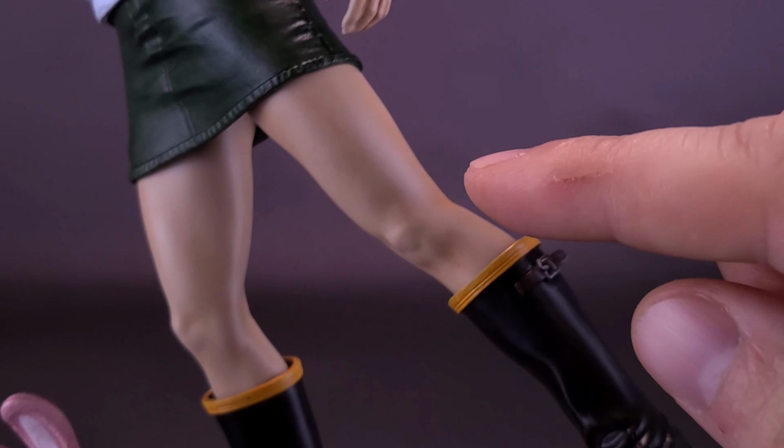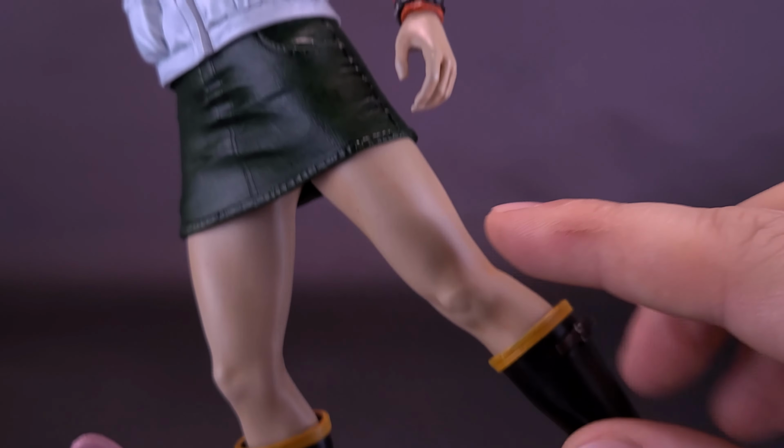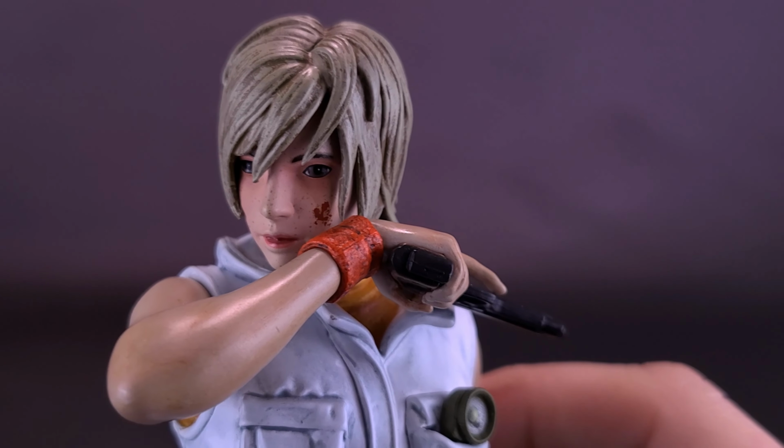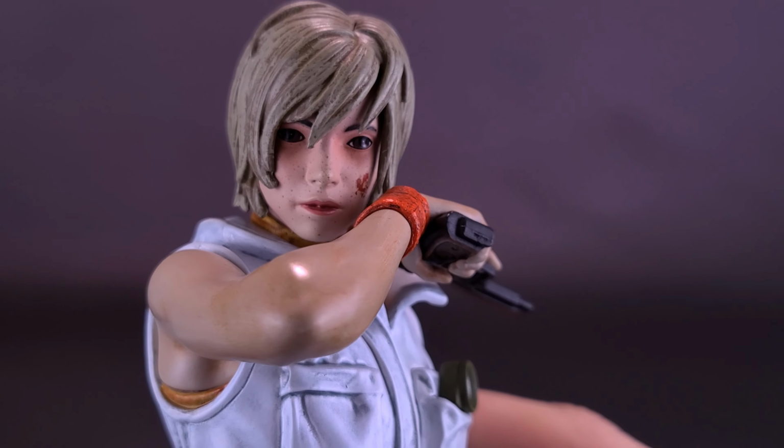And like the arms, to be fair, do match the colorings of her legs, but they don't quite match the colorings of her face. Now, again, you could say that's simply because she's got some bruising, and she probably has been up all night anyways. You can see some of that really reflected in her face.